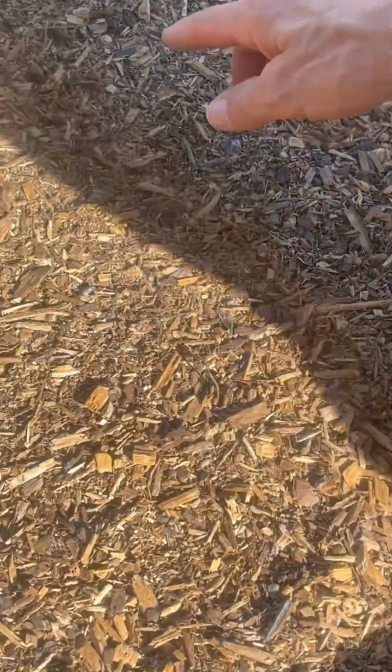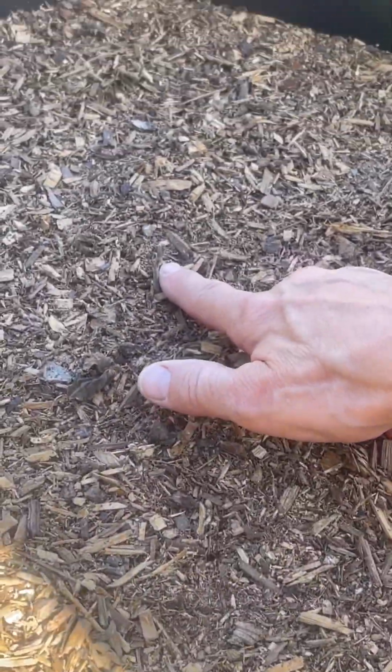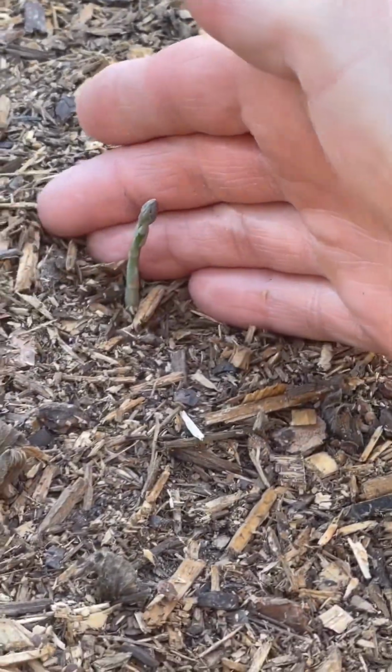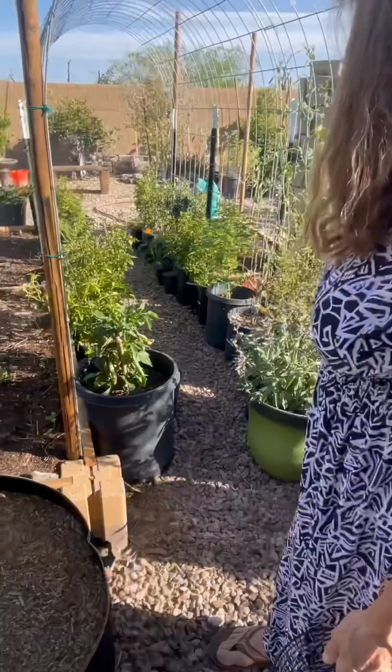These are our asparagus crowns that we started right here. What are you seeing? Right there. Gosh, baby. Look at it, tiny. He's so tiny. You see him? How cute. Oh my gosh, you guys, it's so fun. Just being in the garden is so much fun.